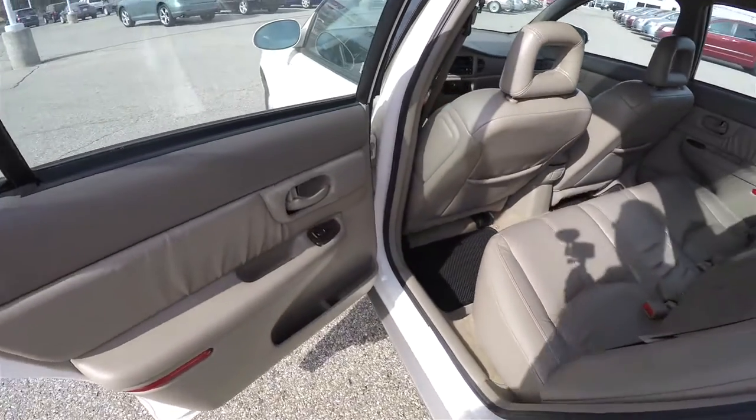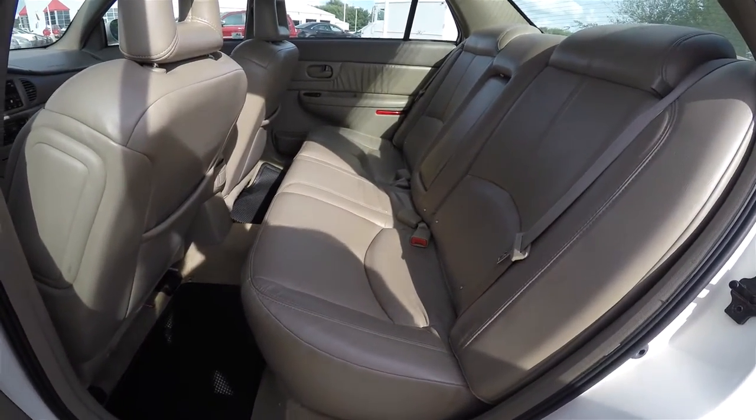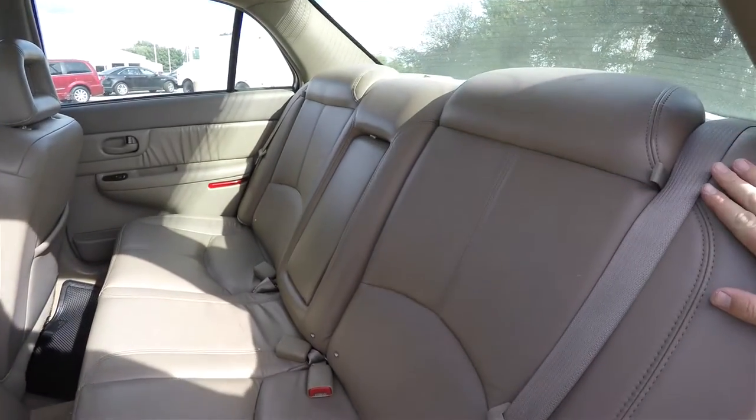Alright, take a look at the rear seat. The rear seat does seat three across. It is a 60-40 split folding seat design. Integrated head restraints on the outboard seats.